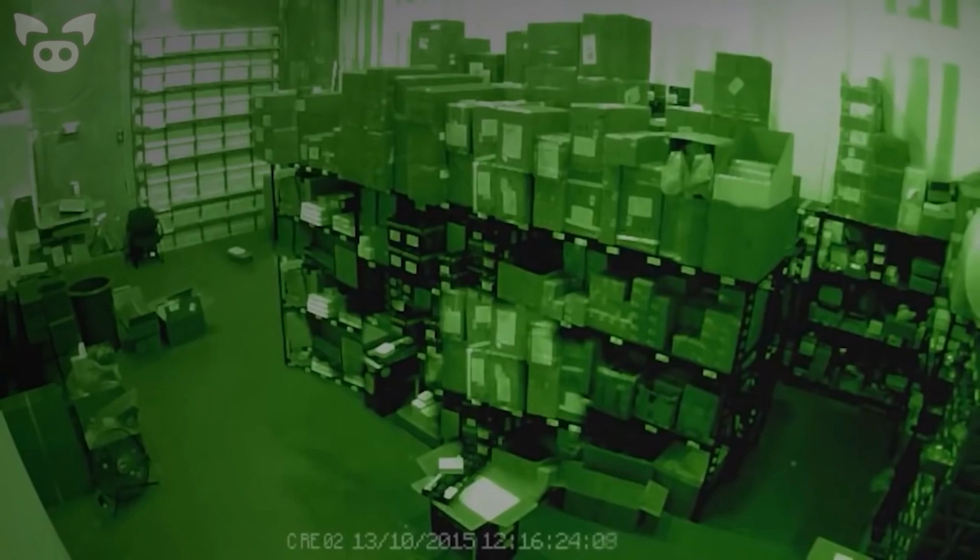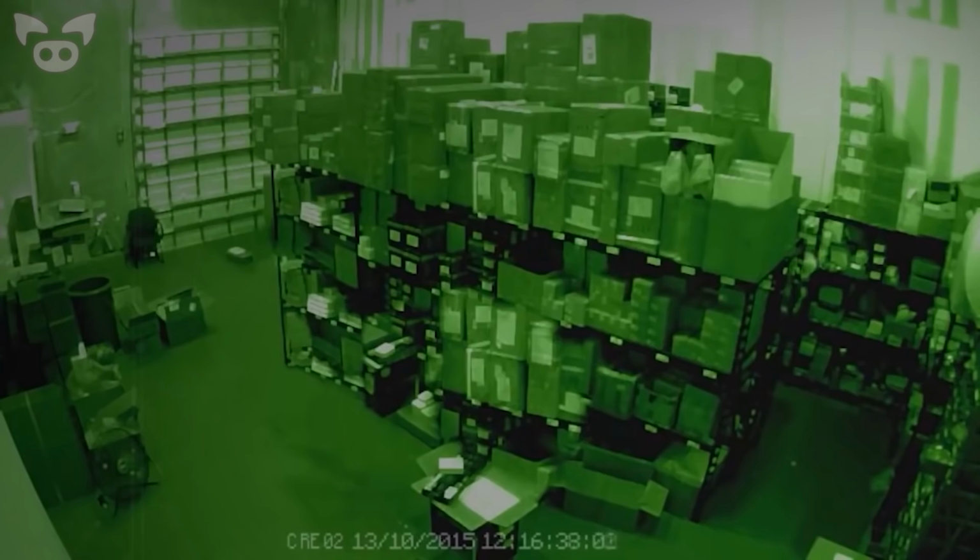So what is it up to? Perhaps the ghostly figure is a former worker who still thinks he needs to complete inventory. Some viewers have even suggested that the figure looks like an alien grey. If so, why would it be lurking in this random warehouse?